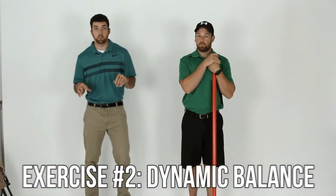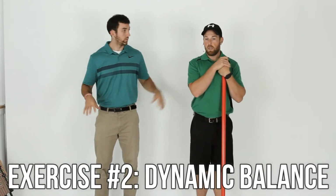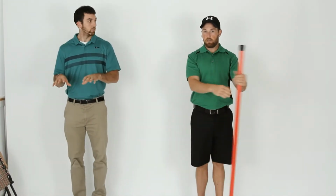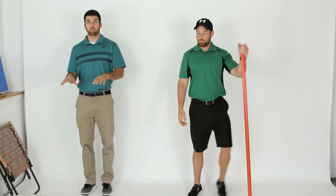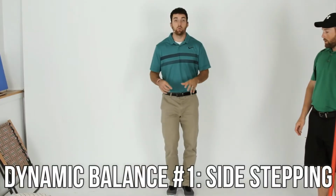That's standing exercises. Number 2, dynamic balance. If you have a long countertop at home, I would start there. You can also use a cane, Booyah stick, whatever you got, something for support. So I'm going to start with some sidestepping. It's called dynamic balance, which means you're moving when you're doing it.